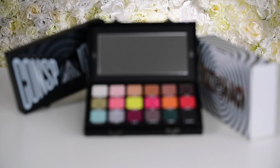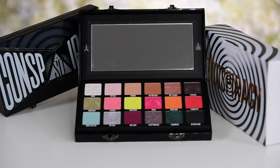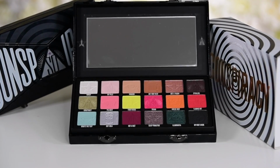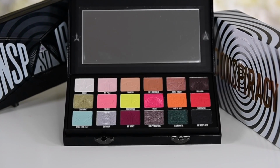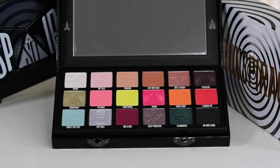Now this one is relatively new, but boy did it jump up fast on the scales. This is the Conspiracy palette. Now this guy went for $52 US and $68 Canadian. It has a total of 18 shades, 7 shimmer shades, as well as 11 matte shades.